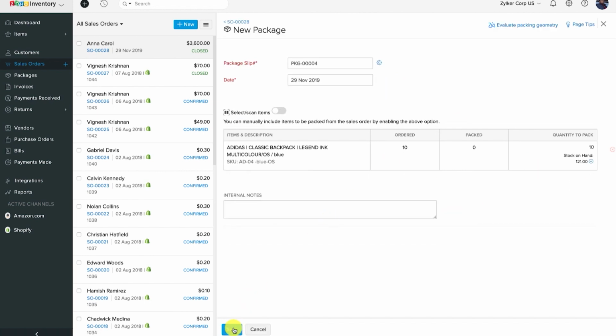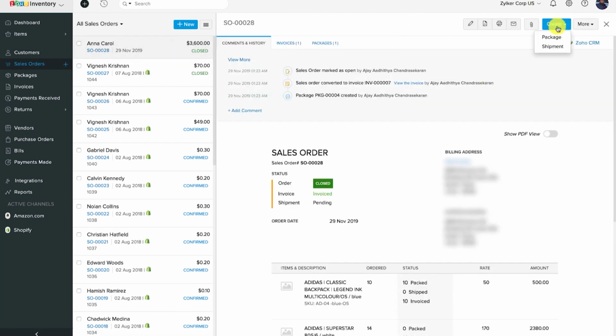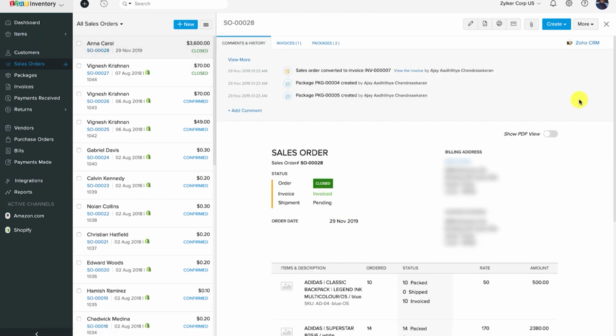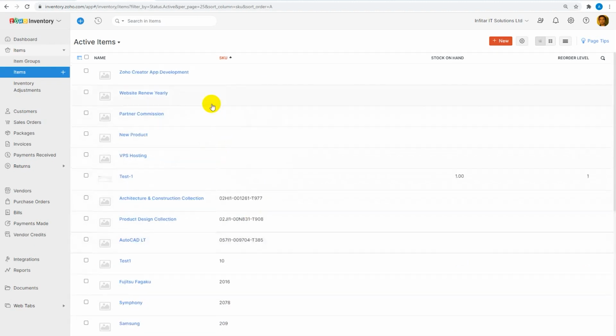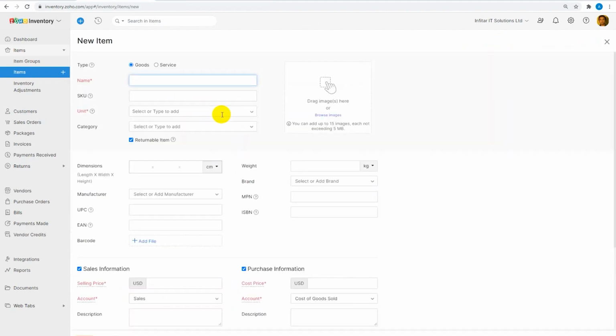This feature automatically fetches FBA stock levels and updates them within Zoho Inventory. Sellers can view and manage their FBA inventory without switching between platforms, enhancing efficiency. In addition to inventory management, Zoho Inventory offers an intuitive SKU generator specifically for Amazon sellers. Users can also manage orders from various sales channels, track shipments, and handle returns within a single interface.